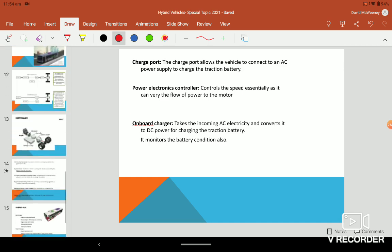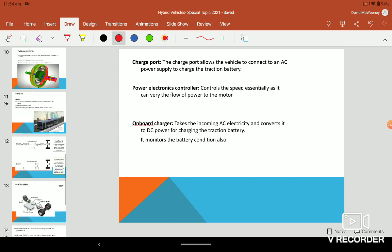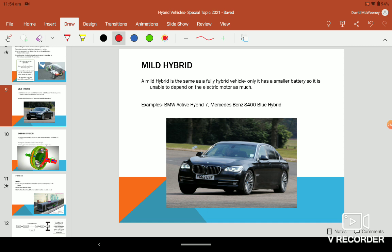The last one I'm going to look at on this topic, because I don't want to go too long, is mild hybrids. In the middle we have your hybrid vehicle, then pushing away from the engine you have plug-in hybrids, and on the other side of the spectrum a mild hybrid, which has more reliance on the engine because it has a smaller battery. It's able to do less with the electric motor.